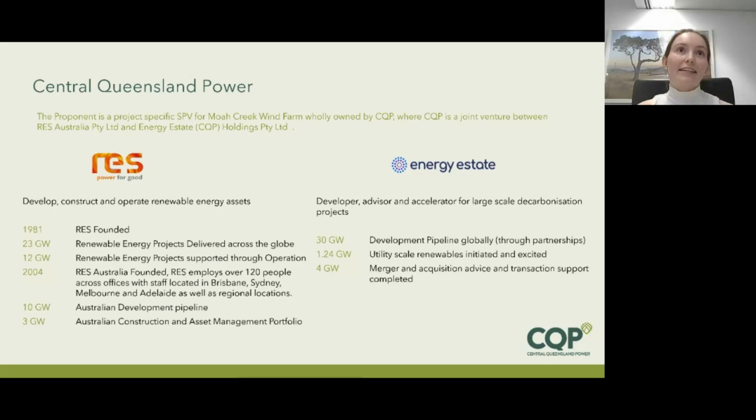In Australia, it was founded in 2004, and we've got over 120 people across Australia, and we're developing about 10 gigawatts in our pipeline, and 3 gigawatts are currently either under construction or being assisted with our asset management team. So then on the other side, our joint venture partner is Energy Estate, who are a developer, advisor, and accelerator for large-scale decarbonisation projects. So they are working on a massive 30 gigawatt pipeline globally through their partnerships and have already initiated and exited 1.24 gigawatts, and they also support mergers and acquisitions as well.